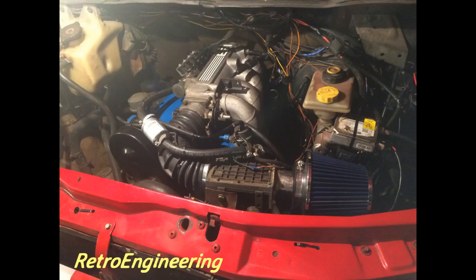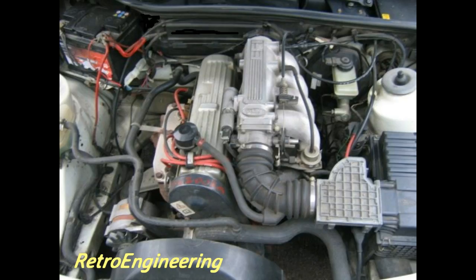Ford also developed an injection version 2.0 liter engine which used the Ford EEC5 engine control system, which brought the output up to 114 horsepower, although much of this increased performance can be attributed to the improved design of the EFI cylinder head.